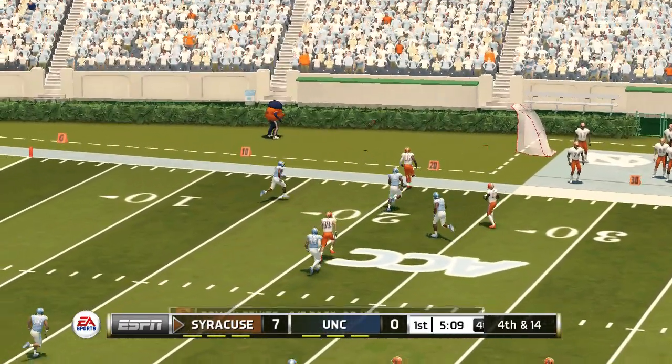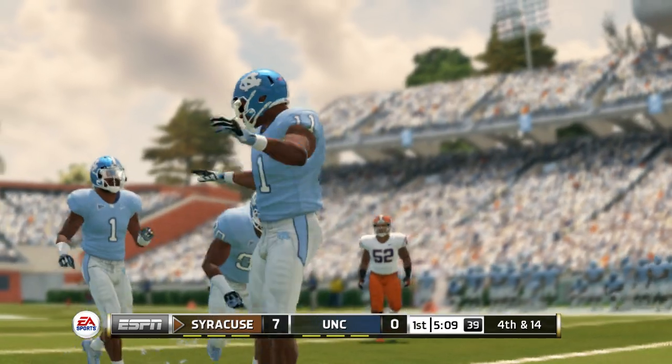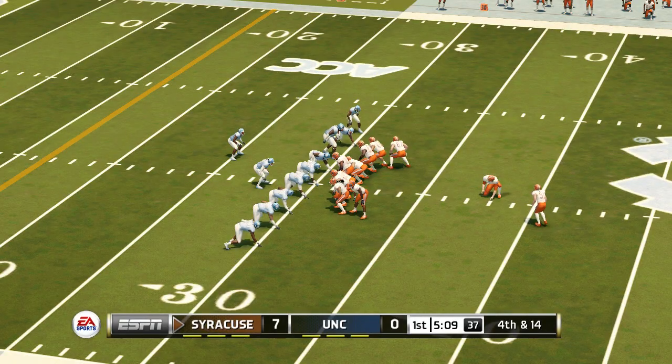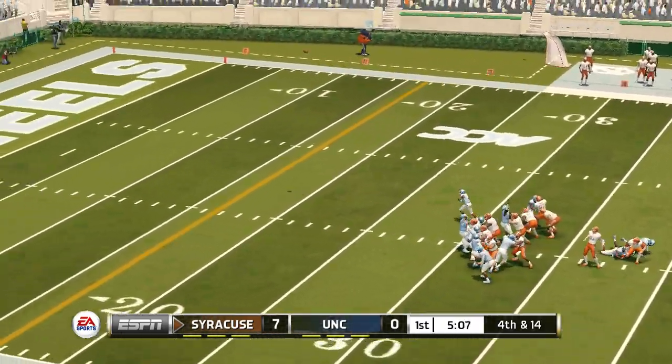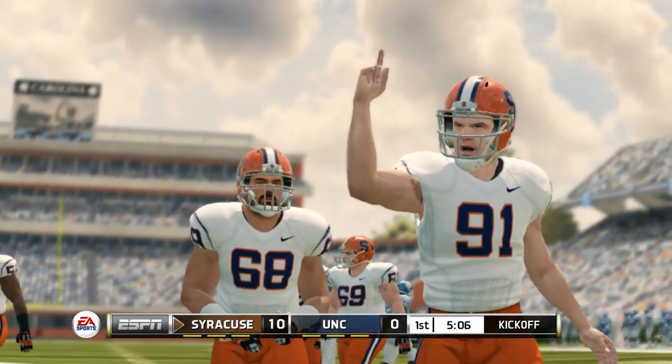Wants to throw outside. You know, when you feel pressure like that, the worst thing you want to do is just throw the ball into coverage. He got away with one right there. He's very fortunate. Next time, he should just throw it away out of bounds. Syracuse can make this a two-possession game with this field goal. The kick is up. It's got the distance. And it's good.